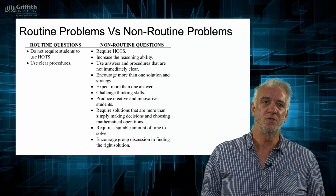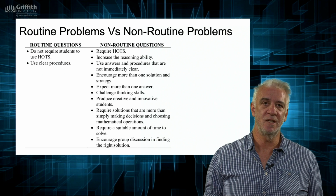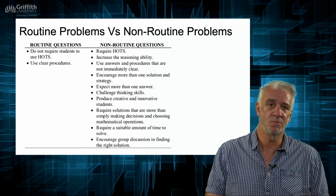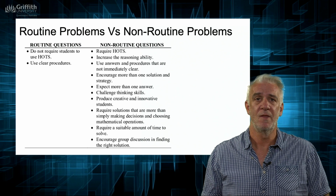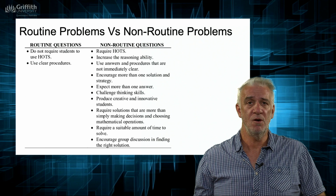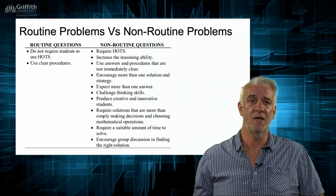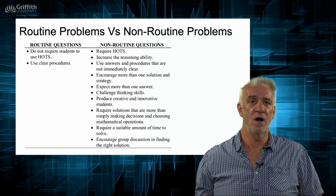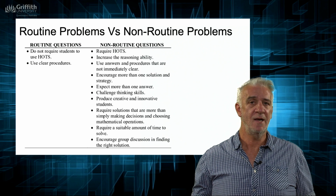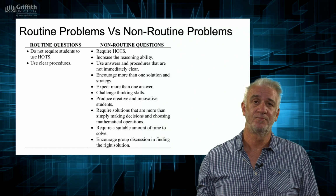So routine questions don't really require any higher order thinking skills. They're just clear procedures. And the most obvious one of that is like an example in the textbook, which I'm sure you've done millions of. But non-routine questions, which I would encourage you to do yourself and then encourage you to use as teachers in classes to teach a whole pile of mathematical content and practices, require higher order thinking, they require people to reason and to make sense of things, and it's much more akin to the sort of things we would use in what we call real life.